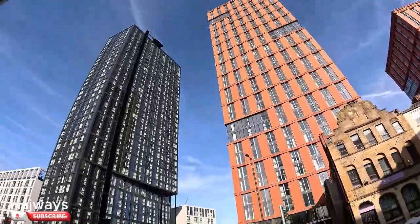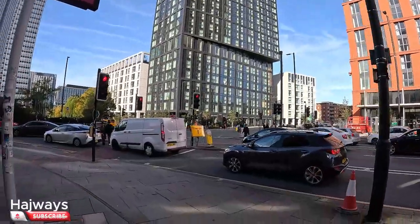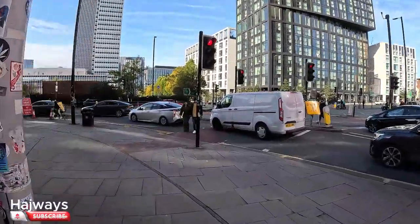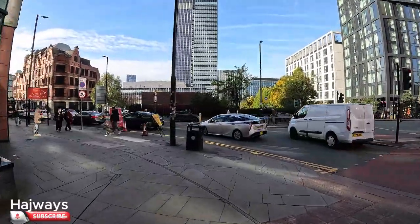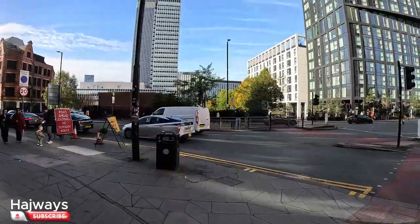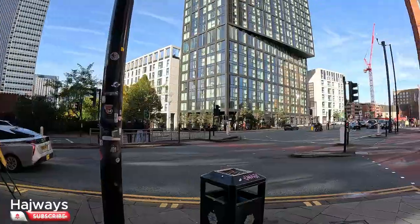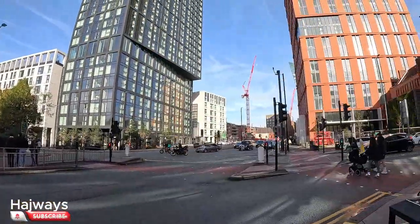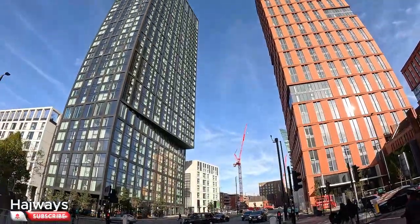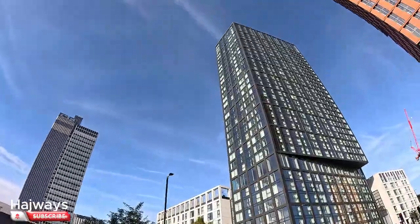So as we end our tour, we are back along Rochdale Road, greeted by the towering Moda Angel Gardens and the evolving skyline of Manchester. This journey through Great Ancoats Street, Ancoats and a part of the Northern Quarter shows the incredible transformation of our historic area into a thriving and modern hub.